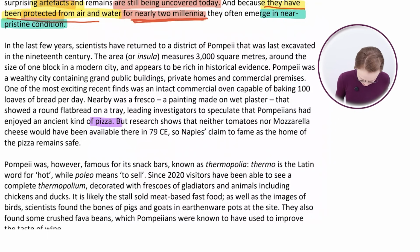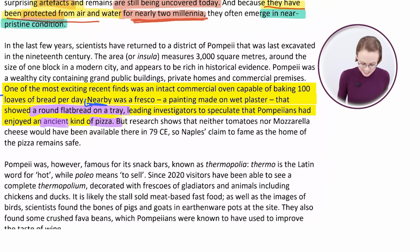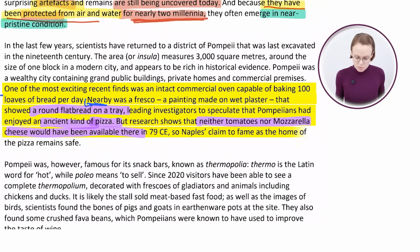Let's read this sentence here more closely. Nearby. What are they talking about? They say nearby was a fresco. So we want to know what nearby refers to. So let's read from here. One of the most exciting recent finds was an intact commercial oven capable of baking 100 loaves of bread per day. Nearby was a fresco, a painting made on wet plaster that showed a round flat bread on a tray, leading investigators to speculate that Pompeians had enjoyed an ancient kind of pizza. But research shows that neither tomatoes nor mozzarella cheese would have been available there in 79 CE, so Naples' claim to fame as the home of the pizza remains safe.